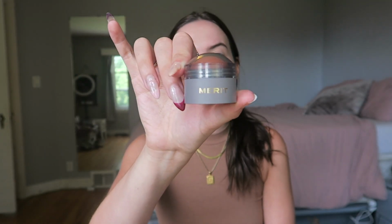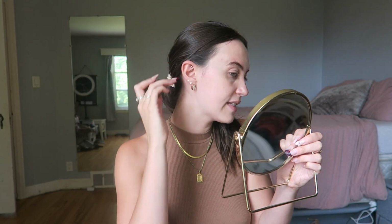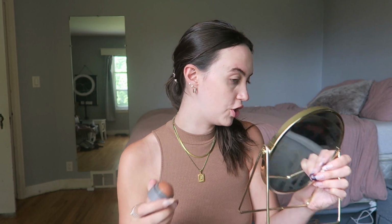This is another one that has really adorable packaging. Their packaging is above and beyond. I love it. Let's just go ahead and try to use it now. So I'm gonna go, I think, slightly underneath my cheekbone with this.